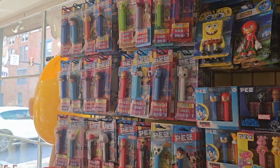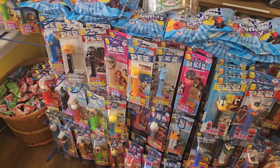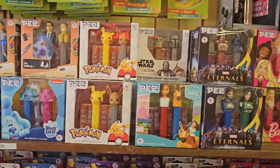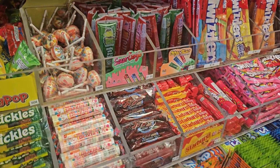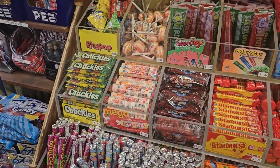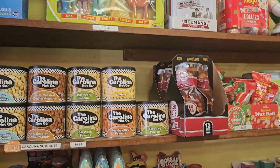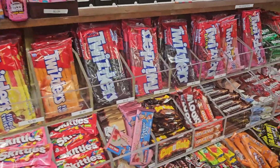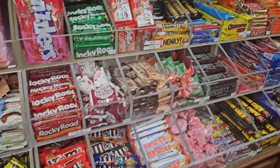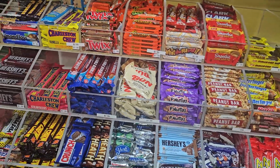We have all these Pez dispensers. There's even more Pez dispensers down here. We have Disney Pez dispensers. Starburst. Razzles. Chuckles. Smarties. It's Gumby. Do they need a rubber duck? Oh, Twizzlers. All these different candies. All meltable candies on a day like today.